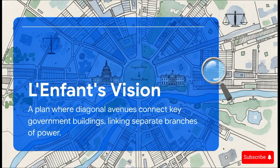Now, the absolute genius of L'Enfant's design is how it was so much more than just pretty streets. Those broad diagonal avenues, they weren't just for show. They were specifically designed to connect the Congress House to the President's house, creating these amazing long vistas. It was a physical link between the legislative and executive branches. It was literally a map of the Constitution just laid out on the landscape.